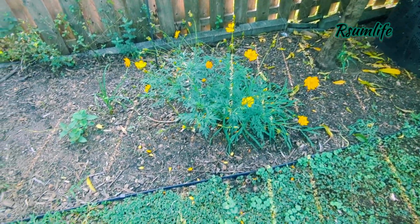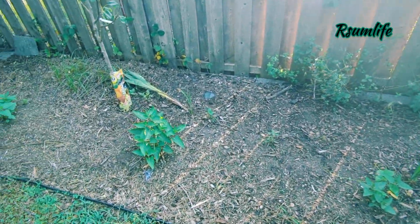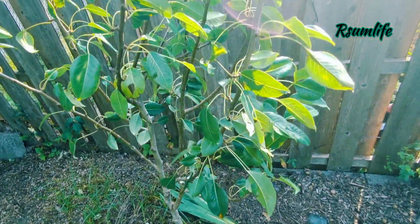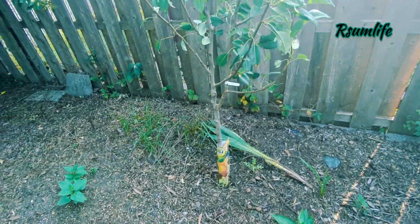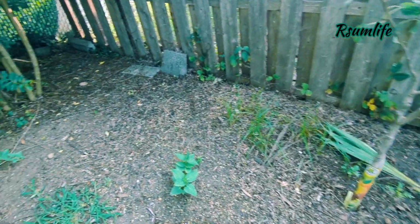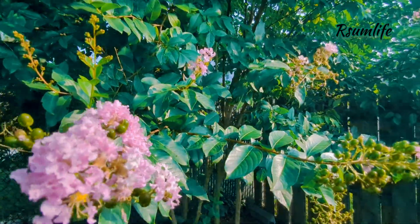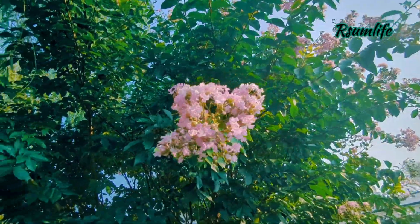And we did work on this area. I just put in the edging, and we have planted a lot more flowers, so hopefully this will grow. And say hello to the pear tree. This was a new addition this year. Pear was missing in our garden, so we were like, let's definitely add it. And crepe myrtle, this is the spot for the bees and butterflies and all the beautiful creatures.